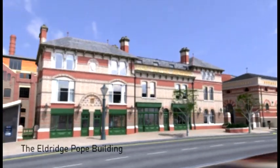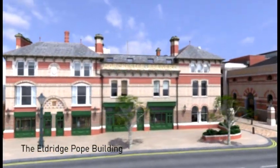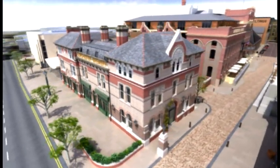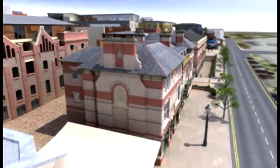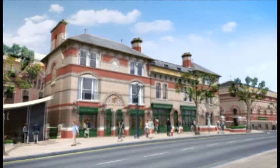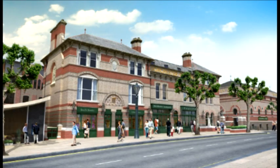The Eldridge Pope building sits on Weymouth Avenue, right at the entrance to the site. Like many of the other buildings of the brewery, it was designed by Crickmay and Partners in 1880, has an Italianate style, it's like an Italianate villa. We've put into this building a number of really generously proportioned apartments.